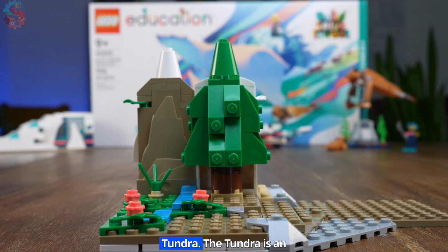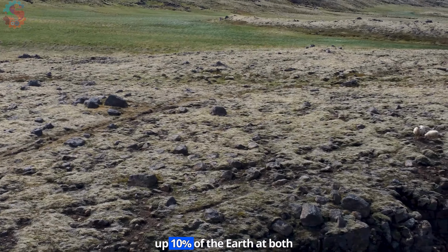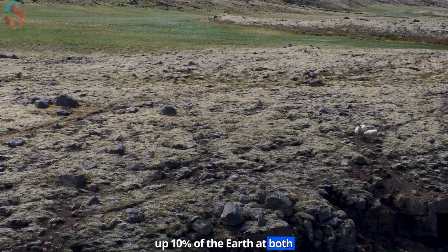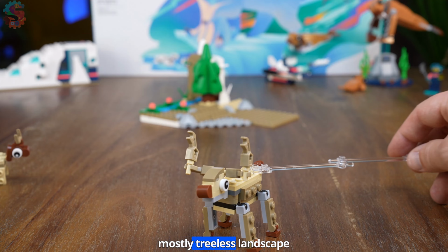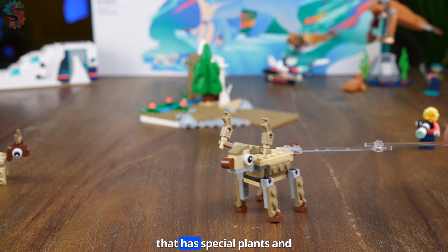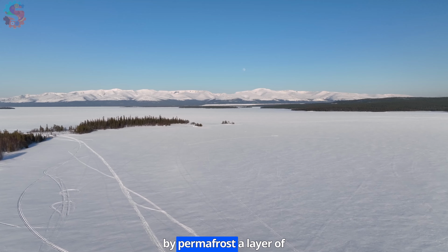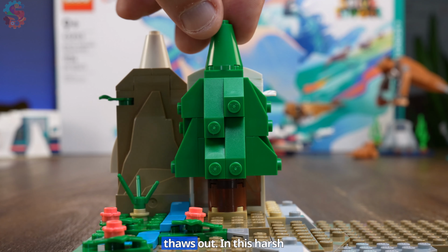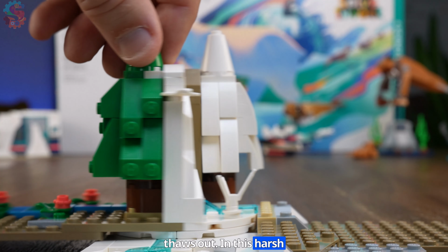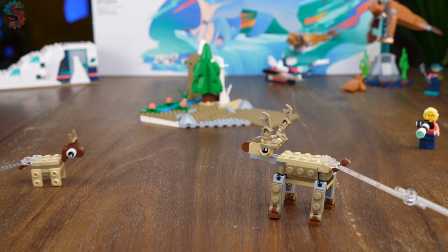Welcome to the Arctic tundra. The tundra is an environment that makes up 10% of the Earth. At both the North Pole and the South Pole, the tundra is a mostly treeless landscape that has special plants and animals. It's characterized by permafrost, a layer of frozen soil that never thaws out. In this harsh environment, there are some very unique plants and animals.